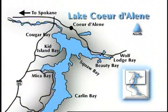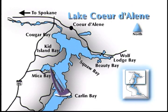Let's see, and those are probably the most protected areas. There's several other ones, Rockford Bay. If you want burgers, there's Carlin Bay. They have a, put a plug in for the local bar and cafe. And there's also Mica Bay is another place. It's not quite as protected.